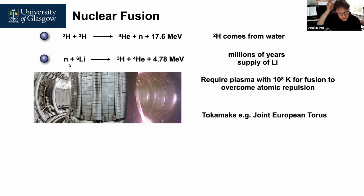Now, in fact, it was a Russian that showed tritium is actually a difficult one to produce, but there is a process with a neutron and lithium, and there's millions of years supply of lithium on the planet. So you can use this process to get the tritium, and you can use water to get the deuterium, and this ends up being how you get substantial energy from fusion.